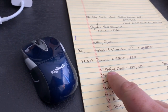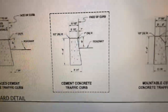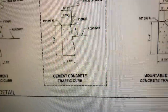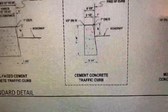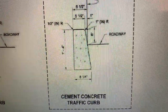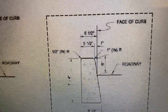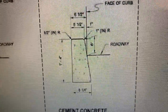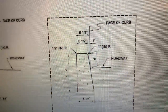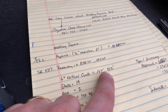The vertical curb that we were talking about earlier, 6-inch vertical curb, it's 147 plus 515. Okay, so here's the detail on the 6-inch traffic curbing. It's an 18-inch tall curb. I'm sorry, that's 1 foot 4-inch tall curbing by 6 1/4 inch wide at the base, and then 5 1/2 inches wide at the top. 6 inches of it will be exposed. And that was the lineal footage for the whole parking lot. 147 plus 513. Okay.